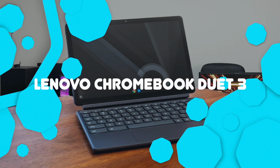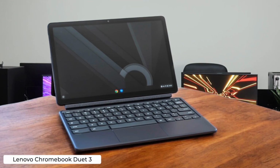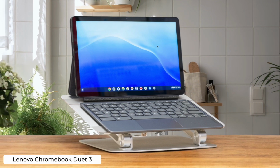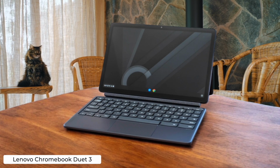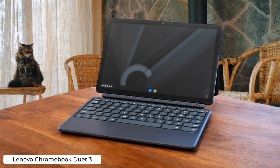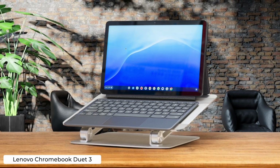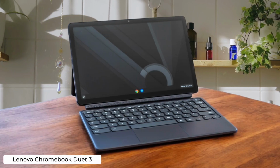Lenovo Chromebook Duet 3. This little 2-in-1 is like the Swiss Army knife of Chromebooks. Compact, versatile, and ready for action. With its bright 11-inch 2K display and detachable keyboard, you can go from Netflix binge to essay writing faster than you can say procrastination. The Snapdragon 7c Gen 2 chip won't win any drag races, but it'll get you through your daily grind without breaking a sweat. Just don't expect to store your entire meme collection on its measly 64 GB of storage.